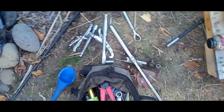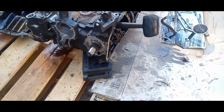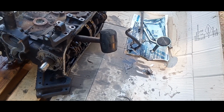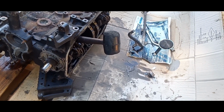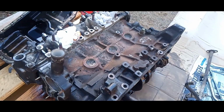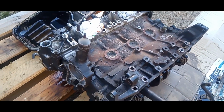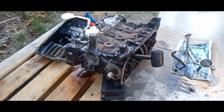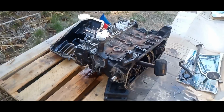3-jaw puller came in real handy for that. Was not hard to turn that main shaft bolt at all. I stuck my wooden hammer in there expecting the worst, and no, it wasn't. It wasn't bad at all. So I think that's everything, at least on this side, that needs to come off. We're going to have a little look at what's underneath the covers on that engine before I proceed much further. But progress being made, I think that's ready to send back to them.